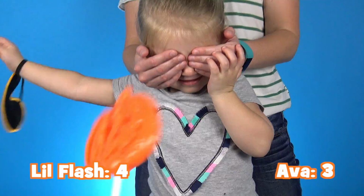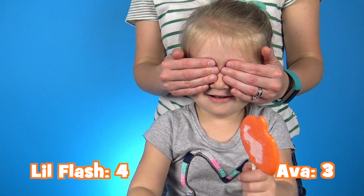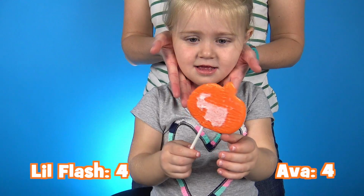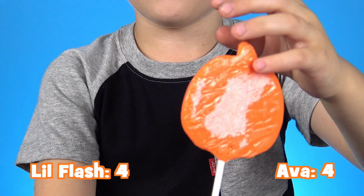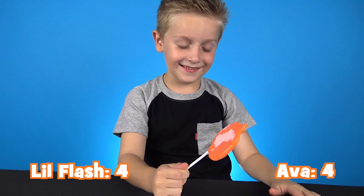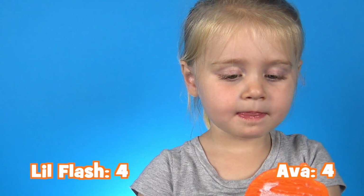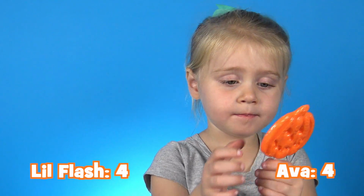Okay, round five. Now this is a sucker. You just need to tell me what kind of sucker it is, okay? Is that a skull sucker? No. Is it a full moon or is it a pumpkin sucker? Pumpkin sucker. A pumpkin sucker? Open your eyes. It's a pumpkin sucker. I think it's, what was the first one again? A skull. That's the first one you've missed. What flavor is it? Orange. That's right, orange. Pumpkin sucker is good.